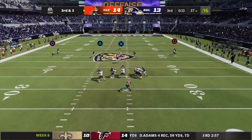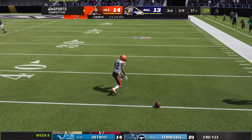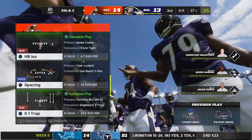They go play action with Hurts. They'll roll him out right. And that will be incomplete. Jair Alexander that time able to knock that one away.